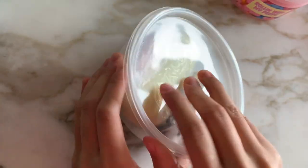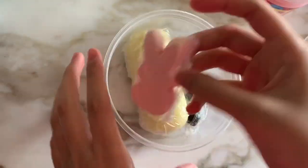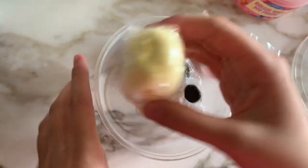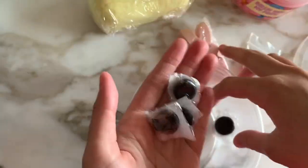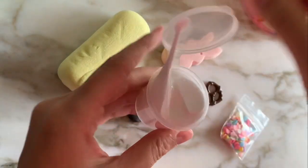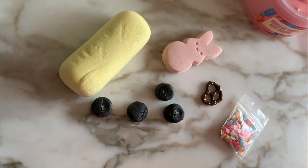All the clay pieces for this DIY clay slime came in this 8-ounce container, and there's just so much stuff included. There was a pretzel charm, some confetti sprinkles, a Peeps clay piece, a Twinkies clay piece, and 4 clay wheels, and there was also a 1-ounce syrup. This is definitely the most intricate DIY clay slime I've ever had.